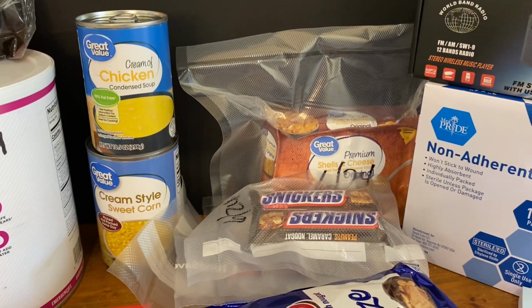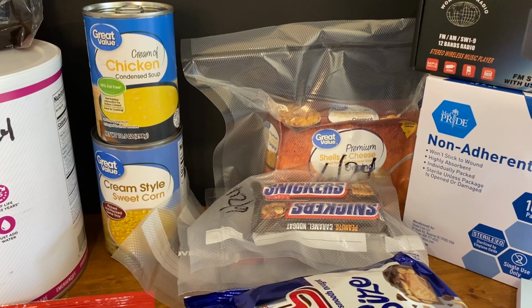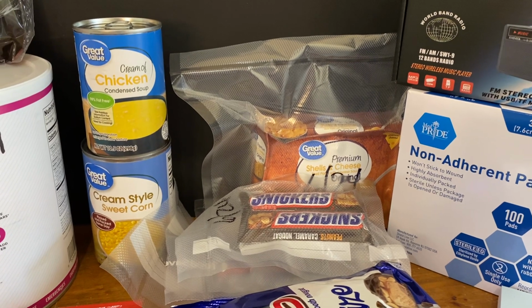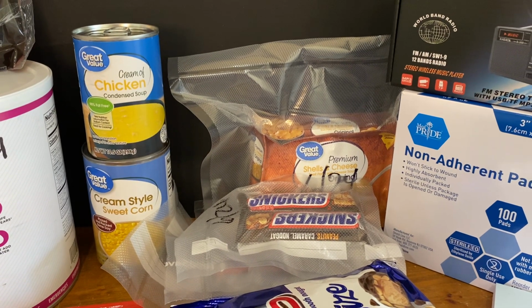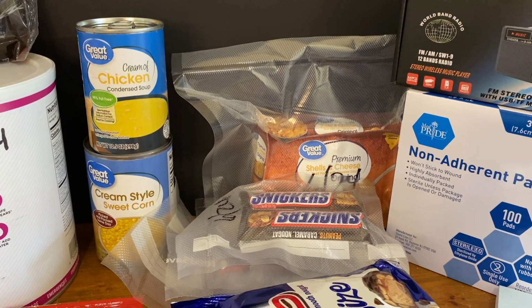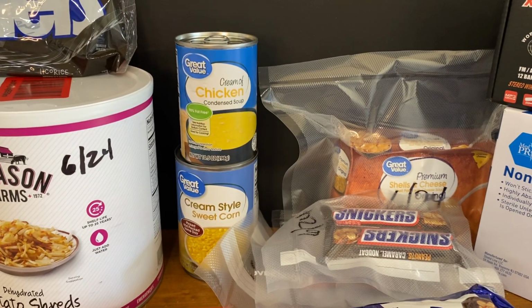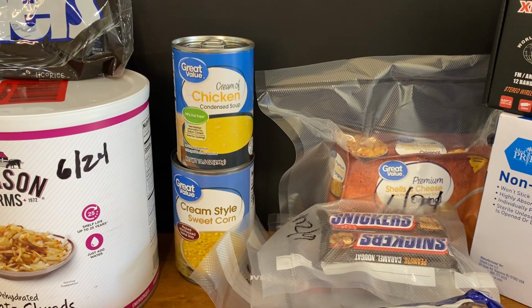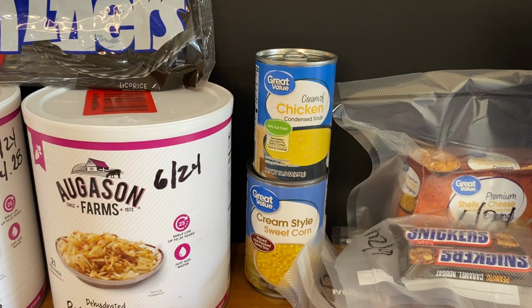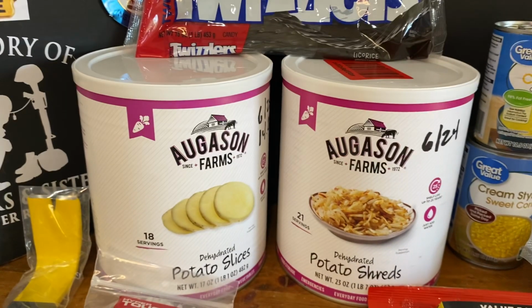We did pick up 2 packages of the Great Value shells and cheese, which is basically a macaroni and cheese type of deal. We wanted to try one for taste to make sure that they were okay for us to store. We had been buying only Velveeta, and so we decided we wanted to save a little bit of money and see if we can't use a less expensive product. So we're trying this one out to see how it works. Picked up a can of cream of chicken soup, so that we can use that for a lot of our casseroles and soups. And then we got a can of cream style corn, which mixes fantastic with your cornbread mix to make cornbread. Picked up 2 cans of Algoson Farms.